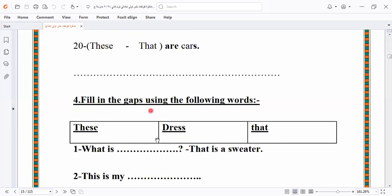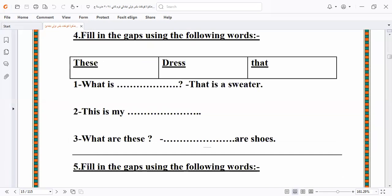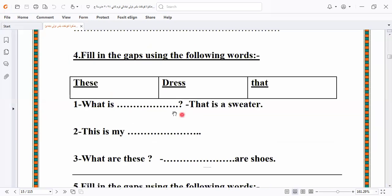Let's go to another question here. Here we have the gaps. We'll give you a sentence and you put it in the suitable place. What is in this space? That is a sweater. What is so? Here we have that, so I select that here. It will be here in this space.